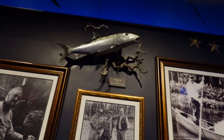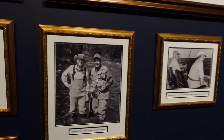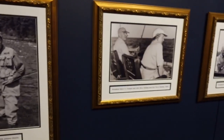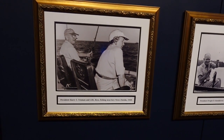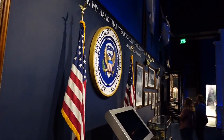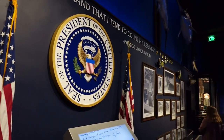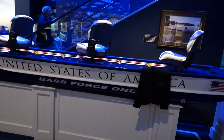There's a bonefish right there. President Jimmy Carter fishing with Johnny Morris. President Harry S. Truman and wife Bess fishing. Seal of the President of the United States. And we got the United States of America Bass Force One. Somebody forgot their jacket.